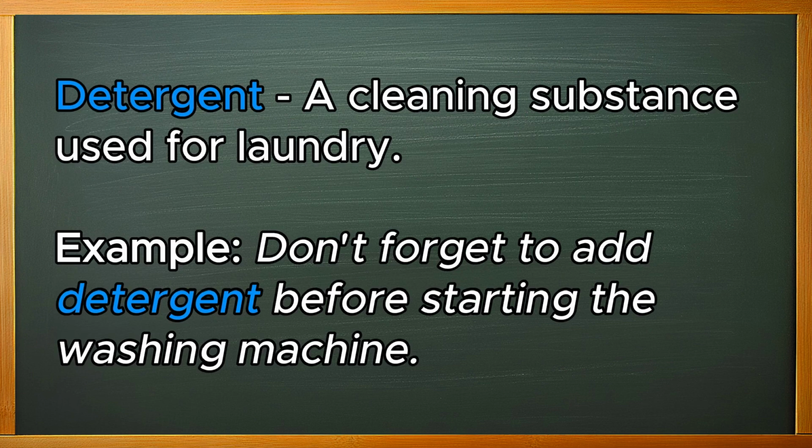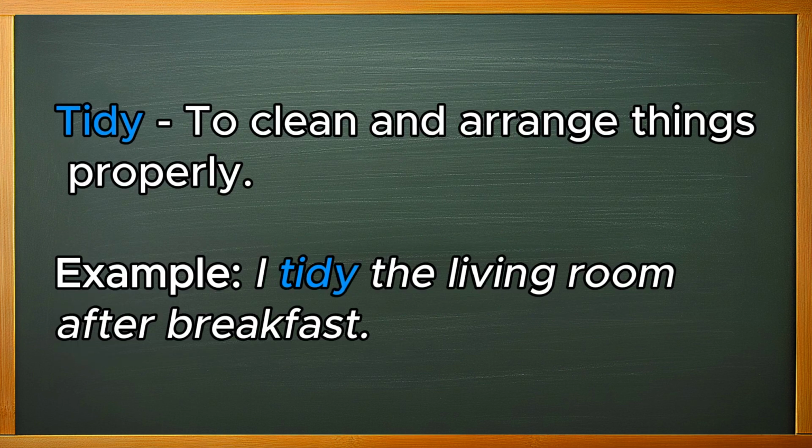Detergent means a cleaning substance used for laundry. Example: don't forget to add detergent before starting the washing machine. Tidy means to clean and arrange things properly. Example: I tidy the living room after breakfast.